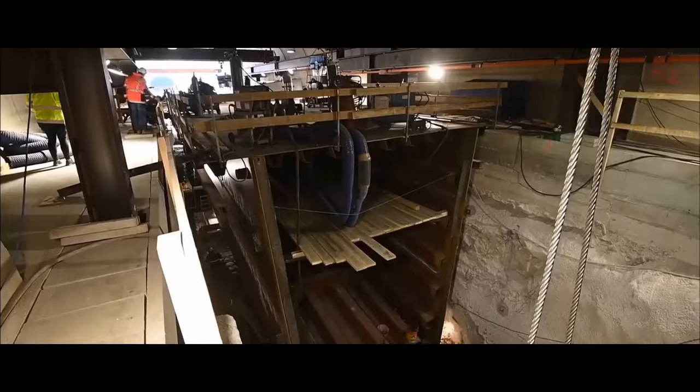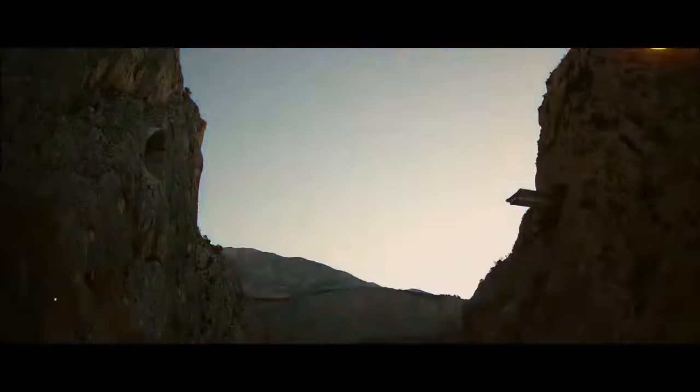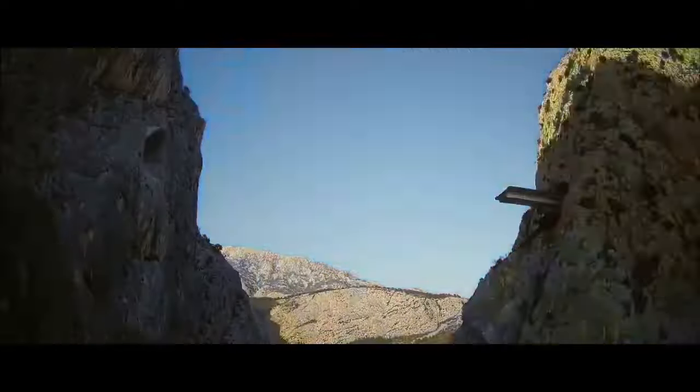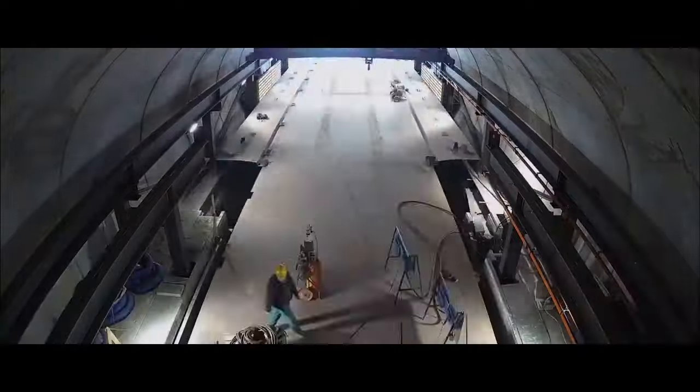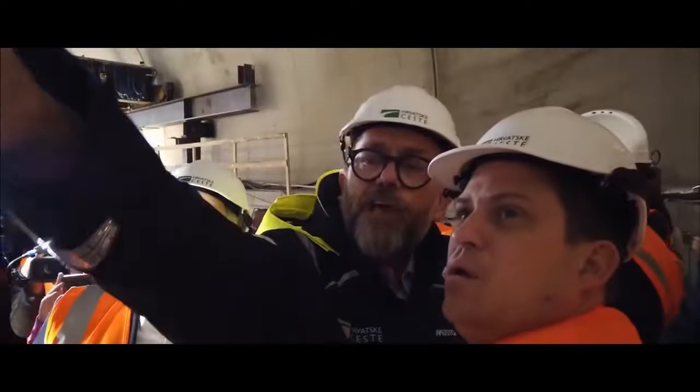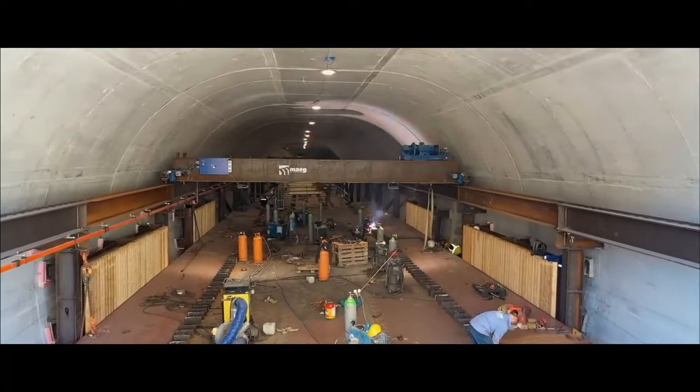The construction process has been a meticulous endeavor, marked by innovative strategies that enable efficient assembly while minimizing disruption to the surrounding environment. The bridge's steel components were skillfully fabricated and pre-assembled in segments within controlled workshops.